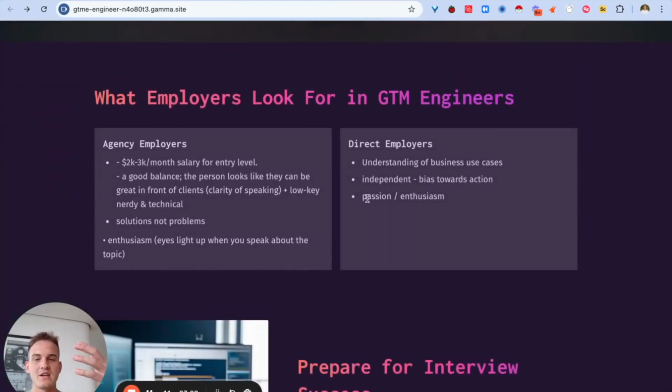Now, a couple of final things before we go. The first thing is, what do employers look for in go-to-market engineers, right? In simple terms, I think for agency employers, most employers don't want to spend more than $3K on a salary for an entry-level go-to-market engineer. Me personally, I would always start at $2,000 and then progressively increase it, assuming that I'm happy with the person's work, right?